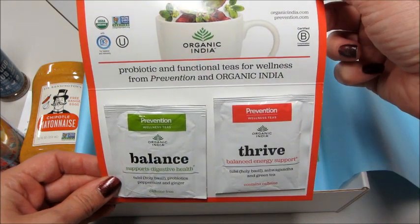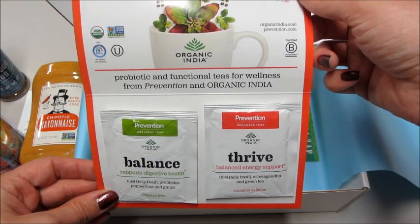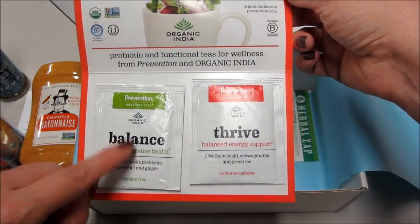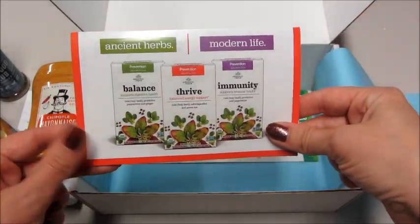And then we have Ancient Herbs, Balance and Thrive. Probiotic and functional teas for wellness from Prevention and Organic India. Cool. That one's peppermint and ginger, caffeine free. This one has caffeine. Nice.